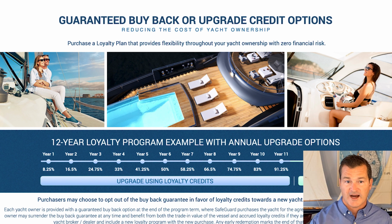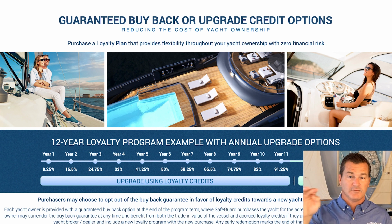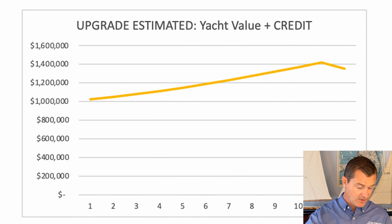I'm going to show you one more graph. When you assume the loyalty credit plus the value of the yacht, this is how everything graphs out here.